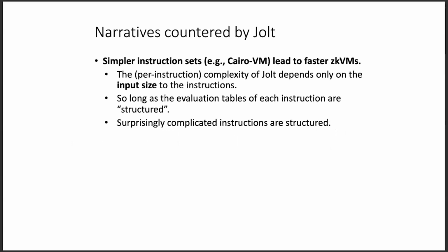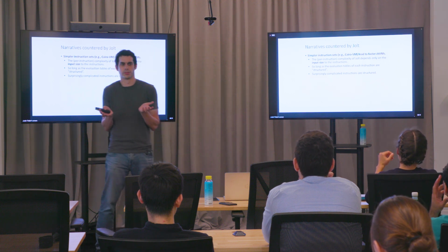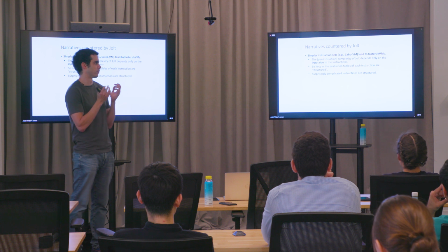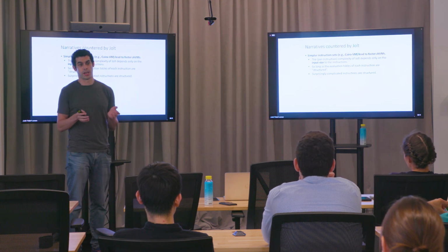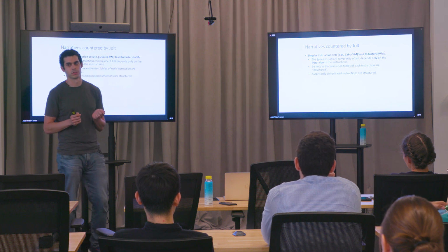Right, and this is a pretty intuitive statement. If each step of the VM is simpler, it should be faster to prove one step of the VM. Right? And this viewpoint is taken to its most extreme in, I think, the Cairo virtual machine, which was specifically designed to have a very small set of very SNARK-friendly instructions.